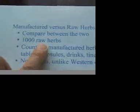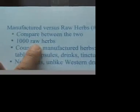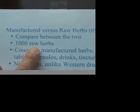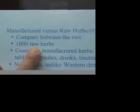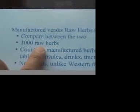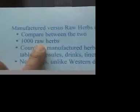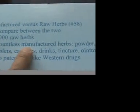If you look at the dictionary, there are about 1,000 raw herbs. Raw herbs are those in the natural form, such as roots, leaves, flowers, seeds, etc. Manufactured herbs are different. They take on a different form. There are countless manufactured herbs and brands out there.